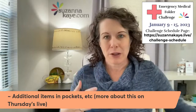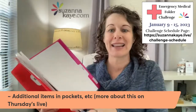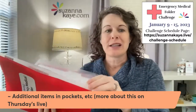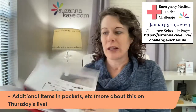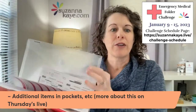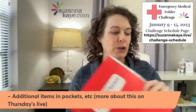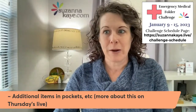All right, and then a lot of times, and I will talk about some of my tips and tricks for setting up your binder and some of these additional things I add in later, but I usually have some of these pocket folders, and in these pocket folders, you could add some additional items that would be useful in evacuations or for additional backup information. On Thursday, I'll talk more about using those pockets and things to add in, but those would go into your folder as well.